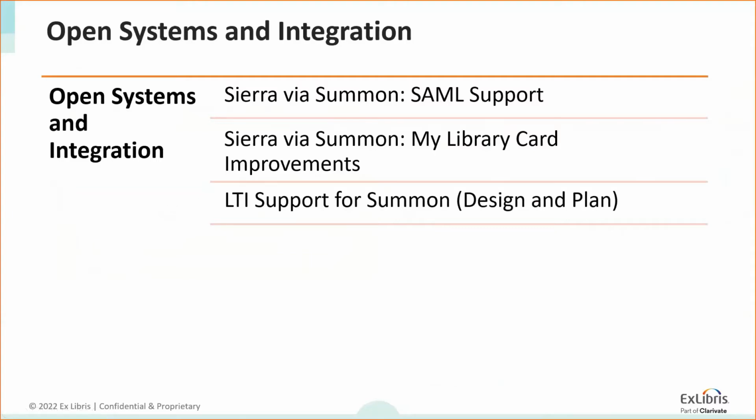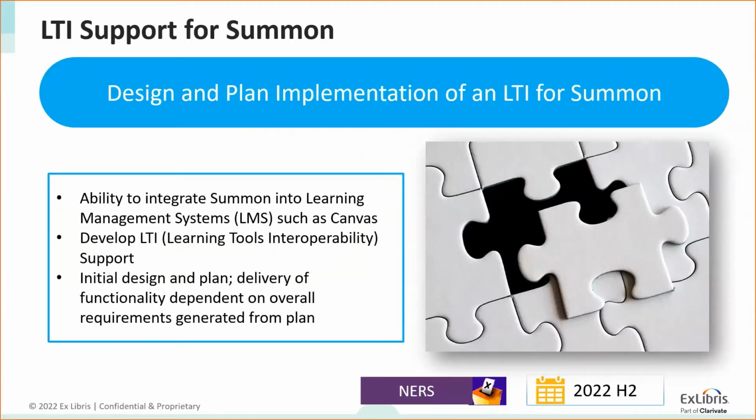And as mentioned earlier, one of the things that we're working on is LTI support for Summon. We're initially doing the design and plan work for that. The team is actually working on the current sprint. This refers to the ability for Summon to integrate into a variety of learning management systems, including things like Canvas. LTI, or Learning Tools Interoperability, is a standard out there for integrating with things like this.